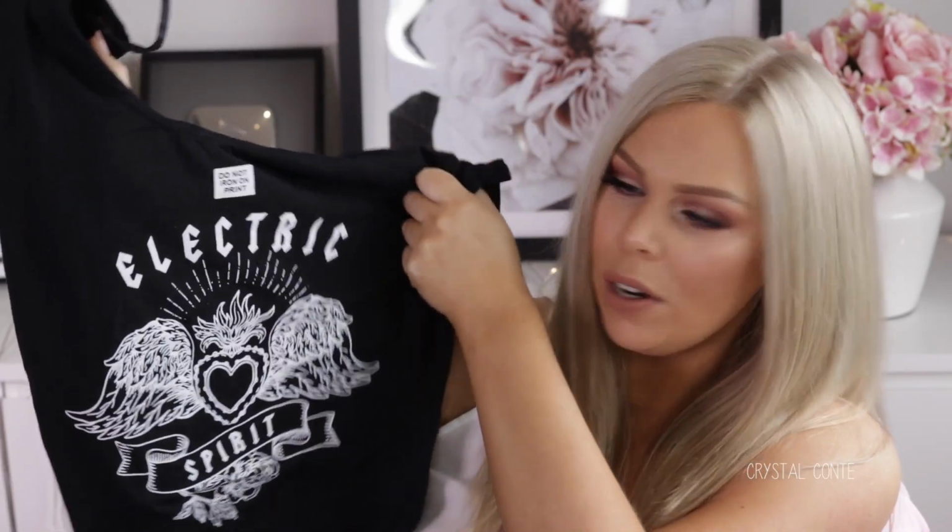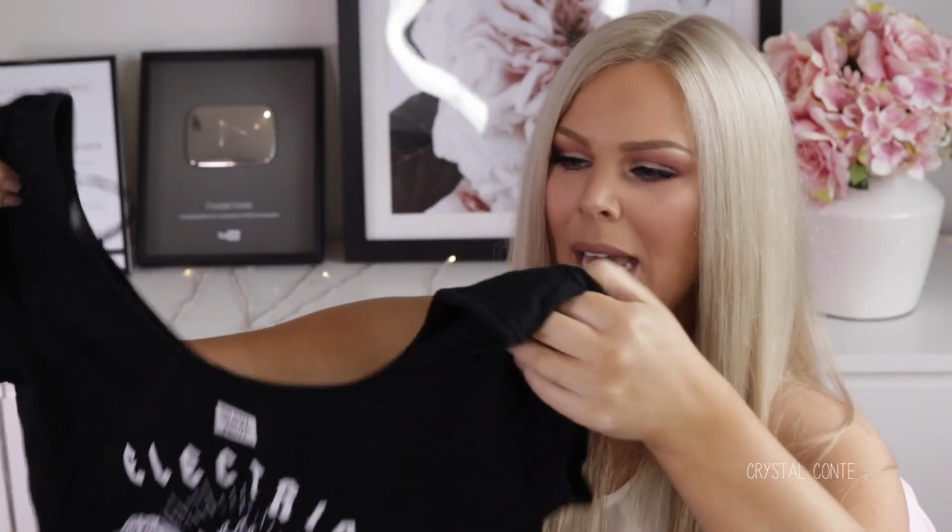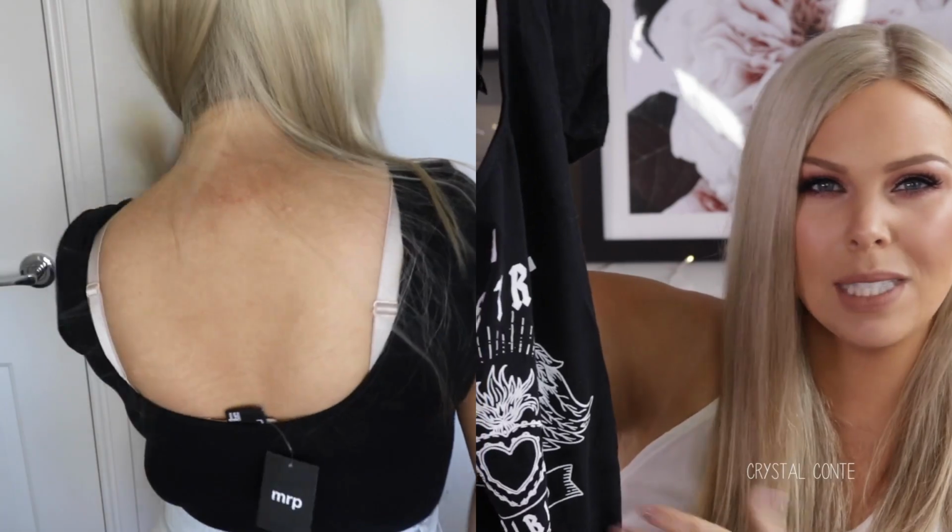Okay, so the next thing is this bodysuit and it has a graphic on it. It just says Electric Spirit, and it's just a plain black bodysuit, but I thought that would be really cute with a high-waisted skirt or something like that. What if you need really nice denim ones for this upcoming season? This one was $9.99 and I did get a size large.